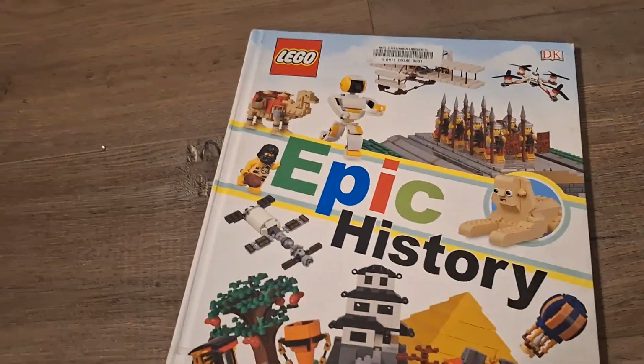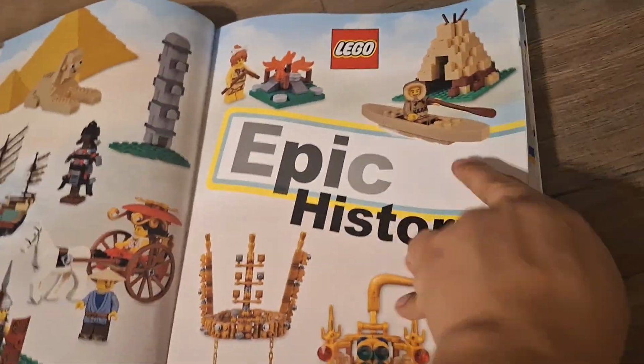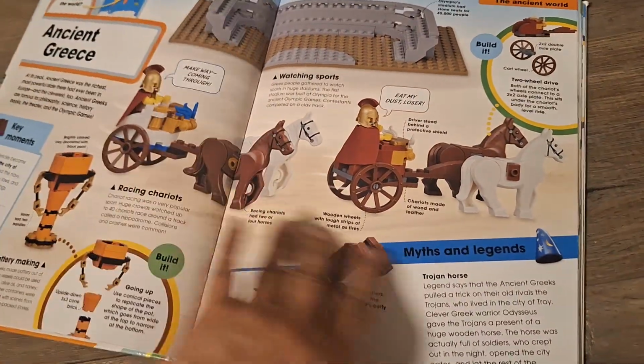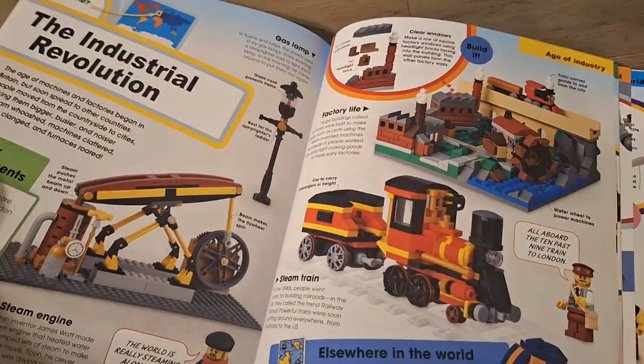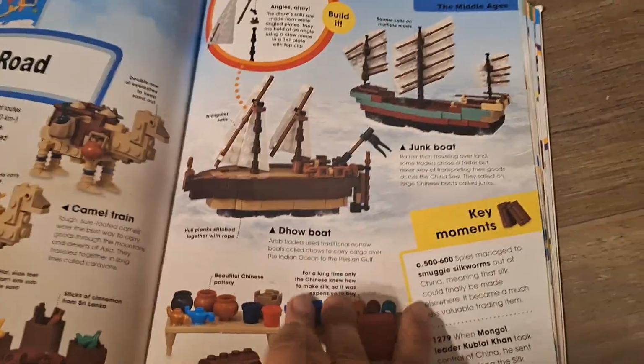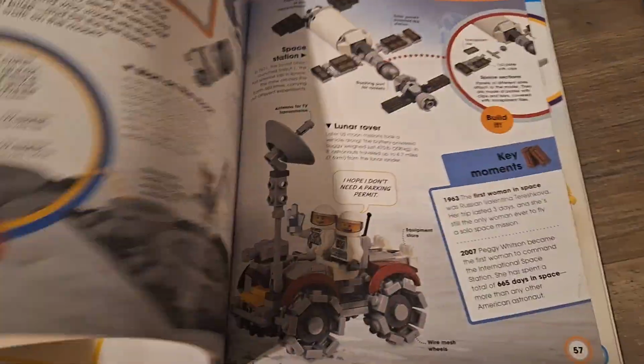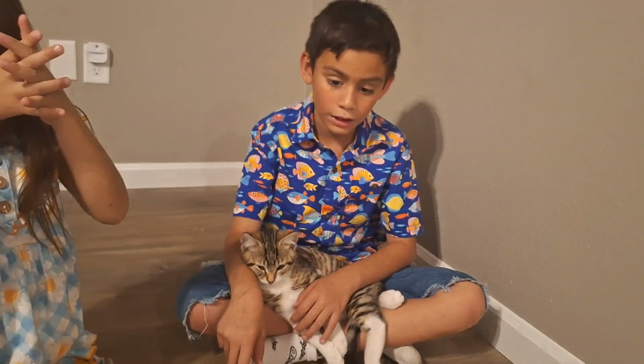Miguel also found, they have a bunch of Lego books, and he found this one. I have one in my room. A Lego or a book? Lego book. And he likes to read about the shapes and stuff. Have you tried to make one of these, Miguel? No, I haven't got a chance. Soon I'll try.